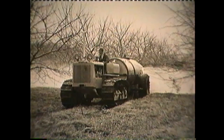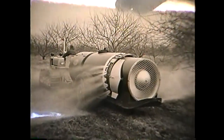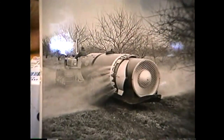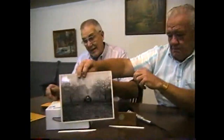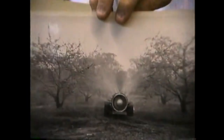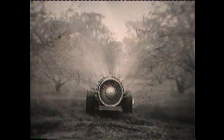Okay, here's a close-up of the unit that they were pulling. And again, that's Charlie filling it. He was on that crawler tractor. The nozzles could be diverted, and it's the same thing we do today, except we pull from different tractors. We even use the same speed sprayers, and those are adjusted for later sprays.